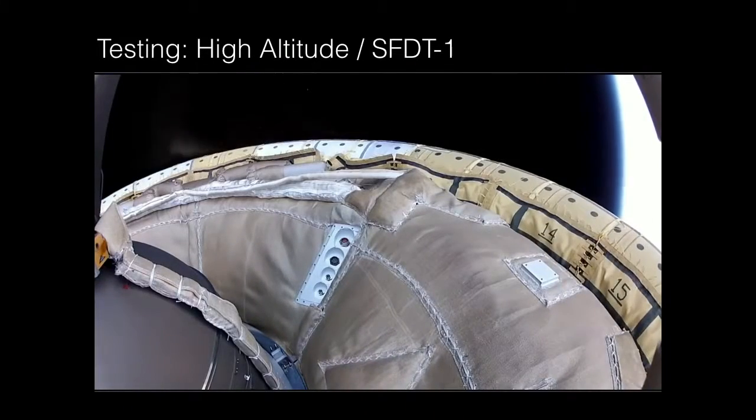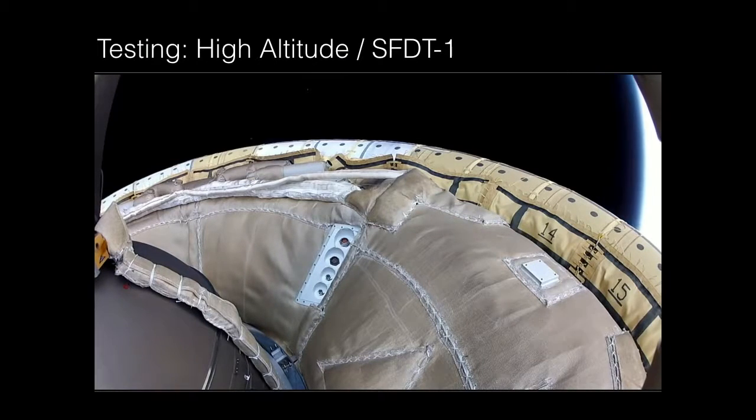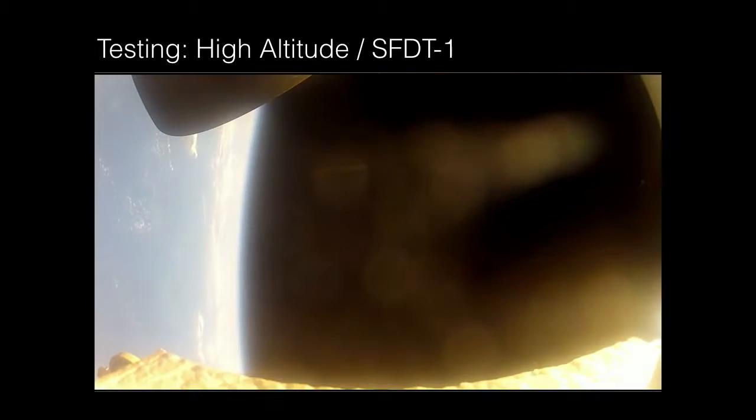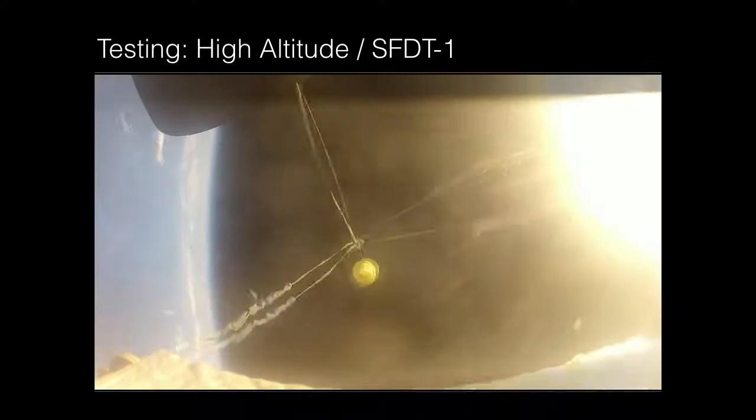We can inflate the SIAD in a fraction of a second. You see how stable the inflation was, how stable the vehicle is after the inflation. Doesn't move around a whole lot. That inflatable decelerator takes us from about Mach 4 down to Mach 3, where we deploy another drag device.